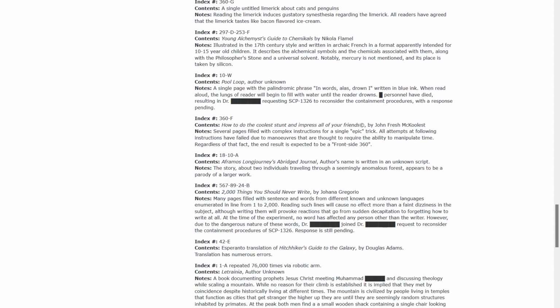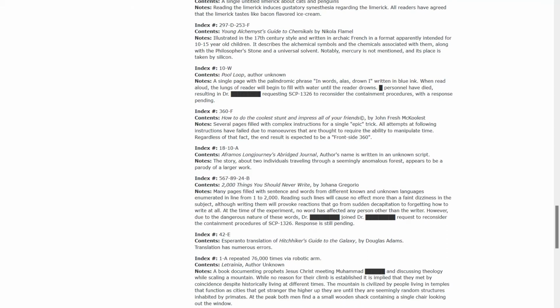Okay? Young Alchemist's Guide to Chemicals by Nicola Flamel. Illustrated in the 17th century style and written in archaic French in a format apparently intended for 10 to 15-year-old children. It describes the alchemical symbols and the chemicals associated with them, along with the Philosopher's Stone and a universal solvent. Notably, mercury is not mentioned, and its place is taken by silicone.